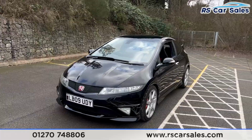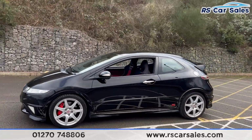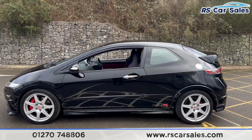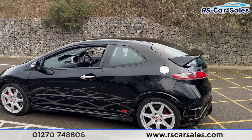Walking around to the passenger side, you find that we have the colour-coded door mirrors with the brushed metal handles and the fuel filler cap as well. The black trim around the windows. We also have the Type R stickers just on the side there as well. We have the rear spoiler.